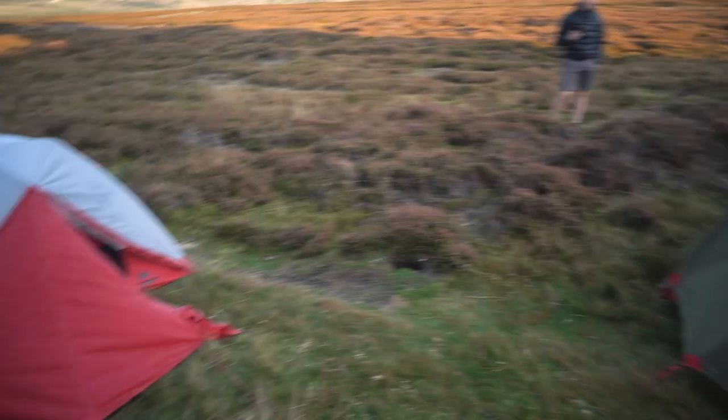Here are two tents set up, ready to go. I'm just gonna show you this awesome spot we're in, get the drone up and fly around a little bit, and just really give you a feel for this beautiful place that we've managed to come and find and camp.